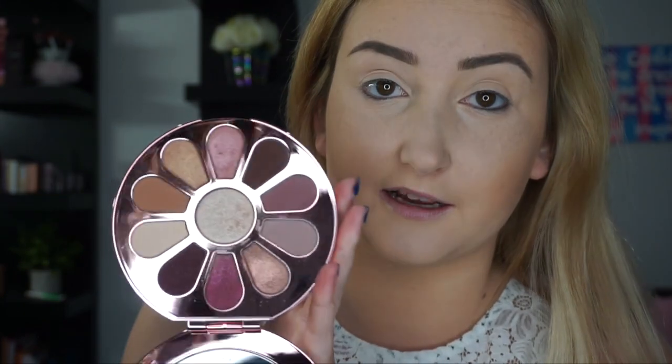Alright, so I'm going to go ahead and do my eyes, and my go-to palette as of lately has been the Love, Trust, and Fairy Dust palette from Tarte. First of all, this packaging is amazing. It's super glittery and it has hollow stars on it. And I'm obsessed. I was really on the fence, honestly, about getting this palette, but this is what it looks like. I'm kind of holding it upside down because of the mirror.